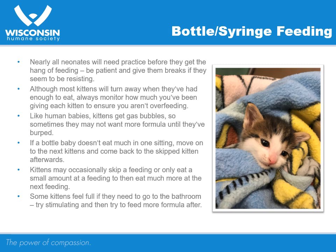Kittens may occasionally skip a feeding or only eat a small amount at a feeding, to then eat much more at the next feeding. If the kitten doesn't eat well for 2 to 3 feedings, alert WHS or the veterinarian you're working with. Some kittens feel full if they need to go to the bathroom. Try stimulating, then try to feed more formula.